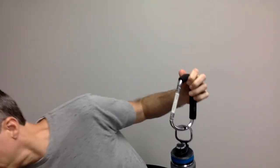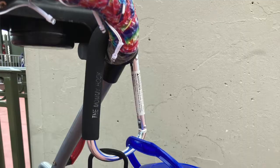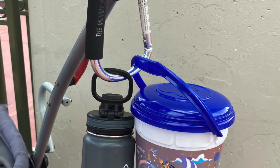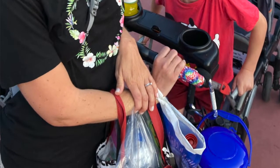This is kid related. This is what's called the mommy hook. This is a gigantic hook that goes onto your stroller. Let me show you. You have your water canister, and then you can just hook it on like this. Of course, we had everything else on, our bags full of junk and toys. You can see how it works, and it just hooks onto your stroller. This is an essential for any mom, which is probably why they called it the mommy hook. Very, very needed for any mom in the park, and it was extremely helpful for us.